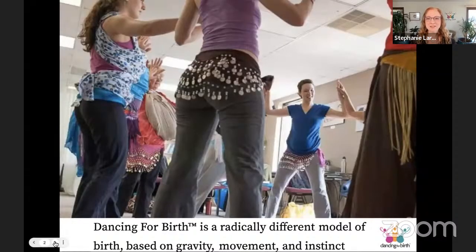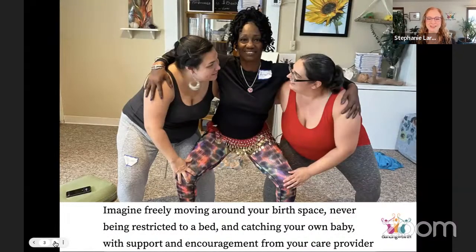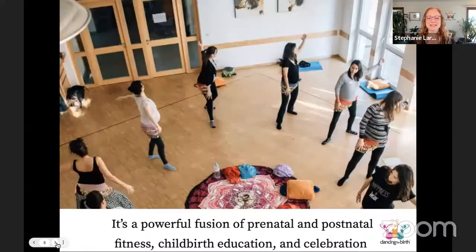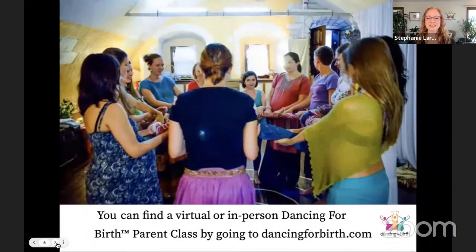It's a radically different model of birth, and it's based on our principles of gravity, movement, and instinct. Imagine freely moving around your birth space, never being restricted to get in the bed, lay on your back, and even catching your own baby. And you'll have the support and encouragement of your care provider. Dancing for Birth parent class takes place weekly around the world on 6 continents. It's a powerful fusion of prenatal and postnatal fitness, childbirth education, and celebration. You can find a virtual or in-person Dancing for Birth parent class by going to our website, dancingforbirth.com.